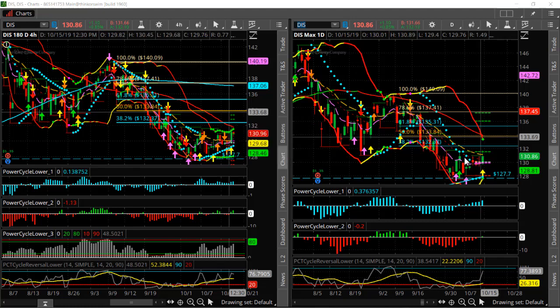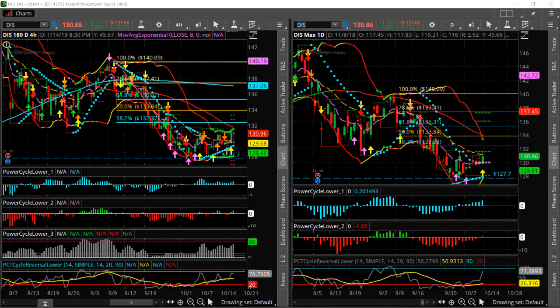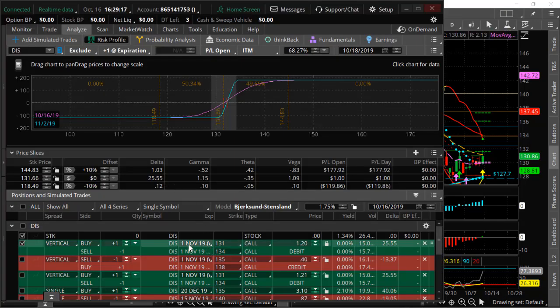One really easy setup that we can easily defend was just doing a call debit spread for the November 1 series, and then we could hedge it if we needed to. Let me show you that setup. The first step in this trade is the November 1 series 131, 134 call debit spread, a $3 wide spread. So $1.20 at risk, the debit paid. This has potential at expiration to make $1.80, so it's a 1.5 to 1 positive risk-reward ratio. Basically, you're risking $1 to make $1.50.